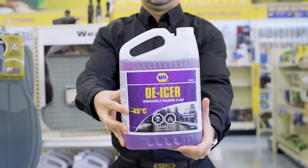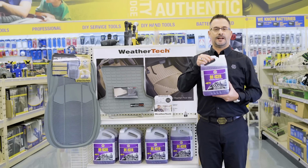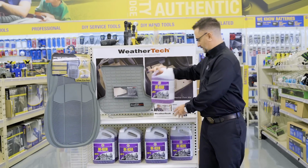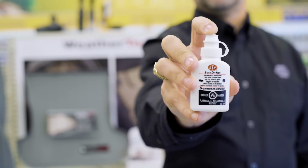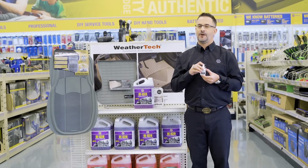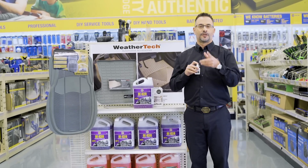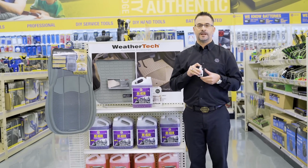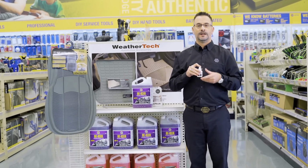Another winter essential, windshield washer fluid. It's Canada, so it's cold. Make sure you get the right washer fluid for your vehicle. Two, lock deicer. Here's a tip. Don't leave it in your glove box, and I don't think I have to tell you why. Three, wiper blades. Now, we have a link to the wiper blade video in the descriptions of everything we talked about.